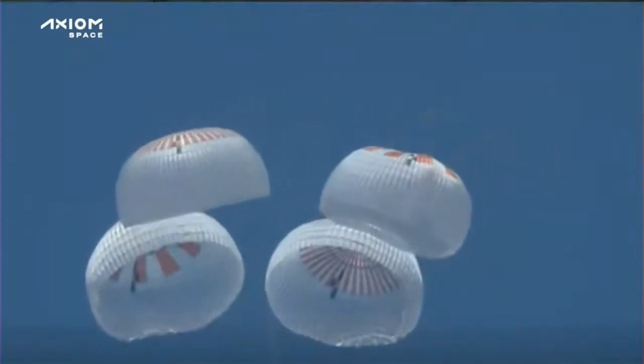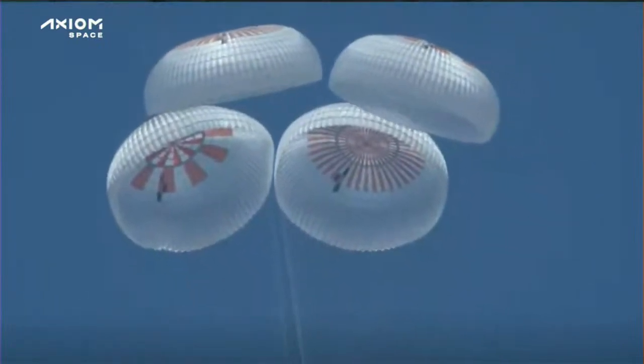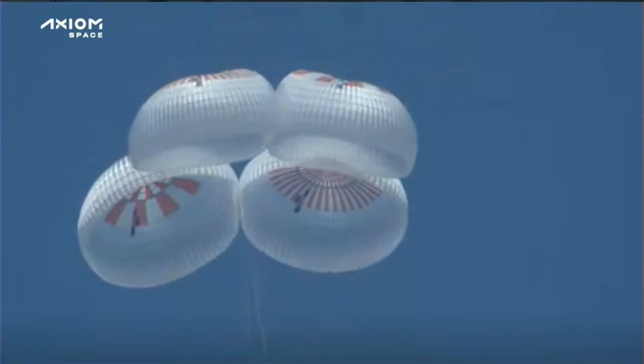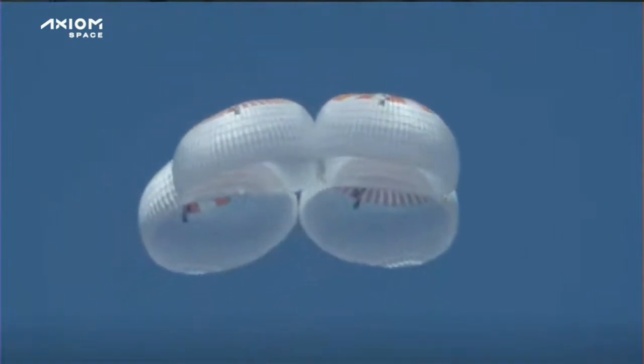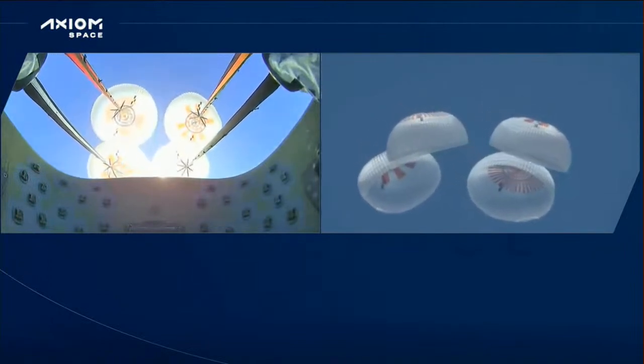Gorgeous shot of those four main parachutes. 1,000 meters. Copy, 1,000 meters. So just the crew reporting that they're only 1,000 meters from splashdown.